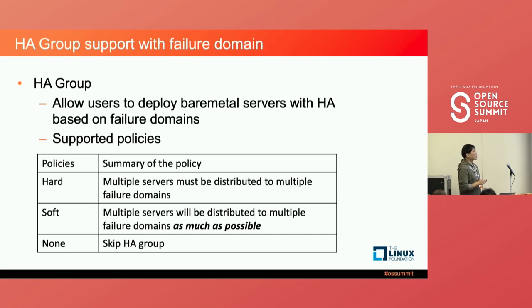And the second one is the soft policy. In this case, we try to distribute the multiple servers to multiple failure domains as much as possible, but even if it is not possible to distribute, the bare metal server creation does not fail.